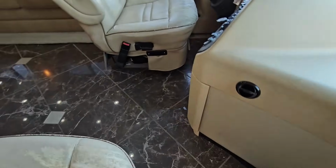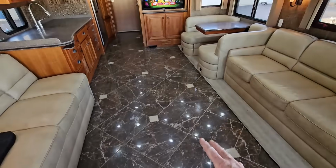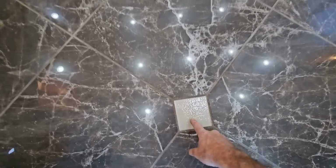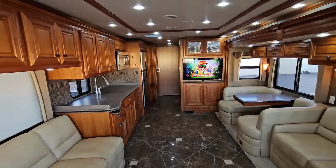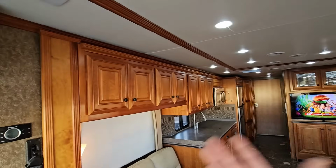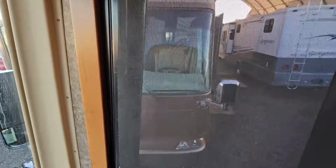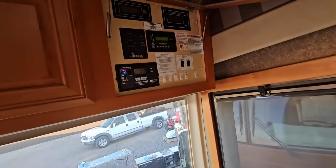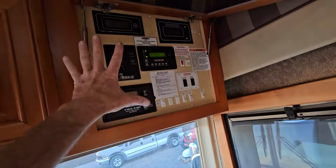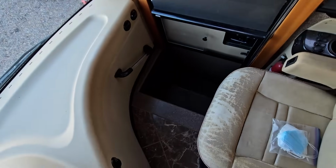So 3735, so about 38 feet long. Nice tile on the floor. It is a high gloss tile with glass accent tiles in between. And really, you know how much I love cherry wood. Beautiful cherry wood throughout. The front door does have the retractable screen roller on it. It does have the one feature that I'm not a huge fan of, putting all the controls for the entire motorhome right above the stepwell right there.